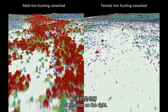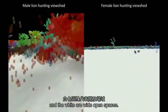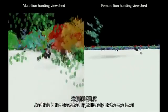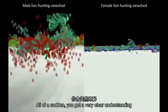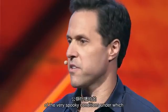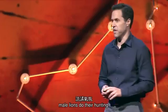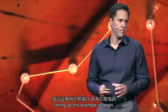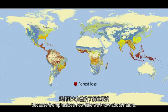This video shows the actual hunting viewsheds of male lions on the left and females on the right. Red and darker colors show more dense vegetation, and the white are wide open spaces. And this is the viewshed right literally at the eye level of hunting male and female lions. All of a sudden, you get a very clear understanding of the very spooky conditions under which male lions do their hunting. I bring up this example to begin because it emphasizes how little we know about nature.